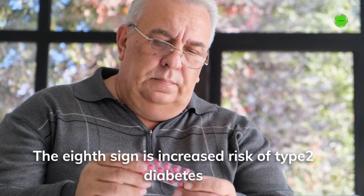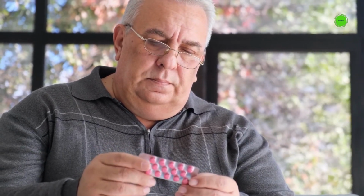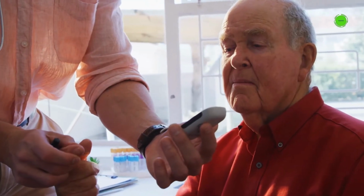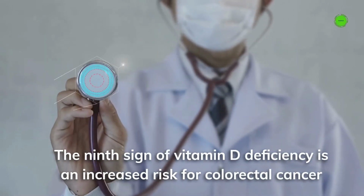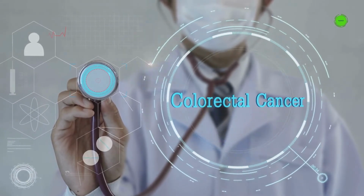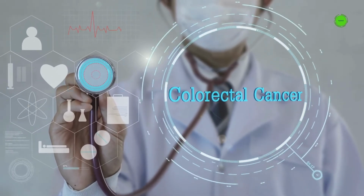The eighth sign is increased risk of type 2 diabetes, which is a condition characterized by high blood sugar levels, as well as damage to the body's cells that control glucose production and insulin secretion. The ninth sign of vitamin D deficiency is an increased risk for colorectal cancer, which is the third most common cause of cancer-related death in the United States.